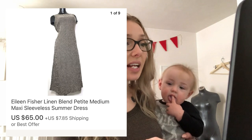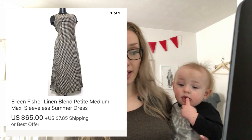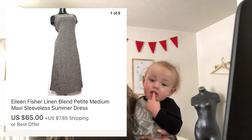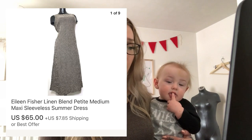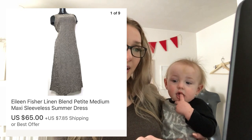Okay, so the next item that I sold was this Eileen Fisher linen blend sleeveless dress. So this was actually one of her older labels, not too old, maybe just a few years old. It was sold on eBay at full asking price, which was $65 plus shipping. So that one kind of came to save the day in regards to my price points.